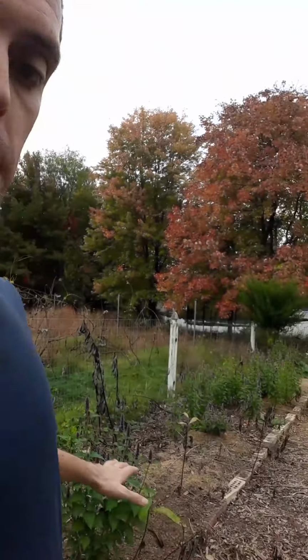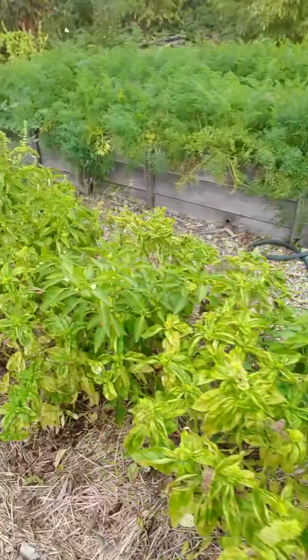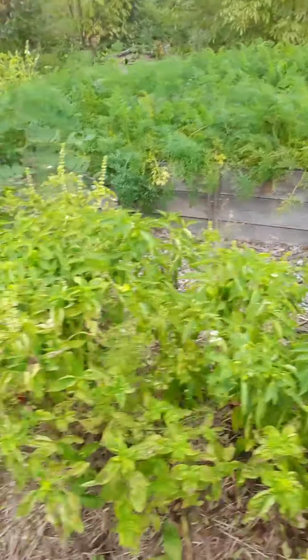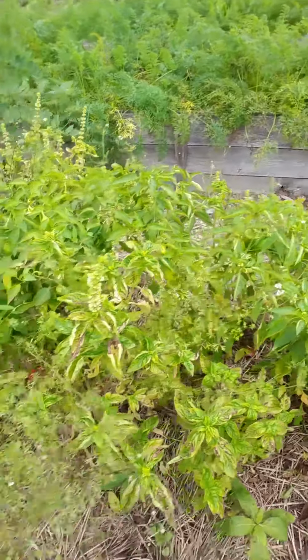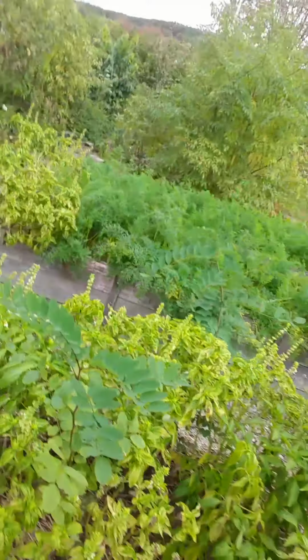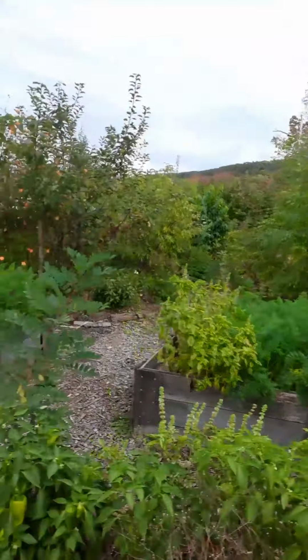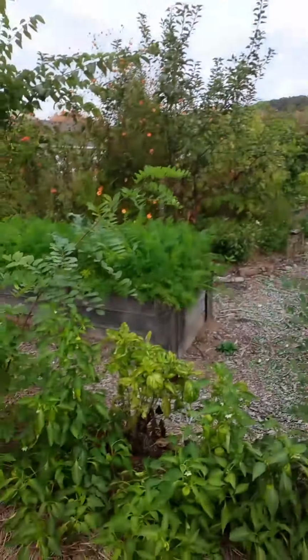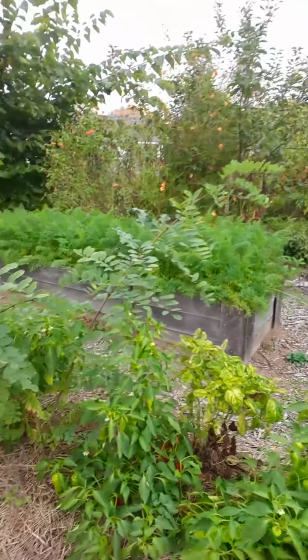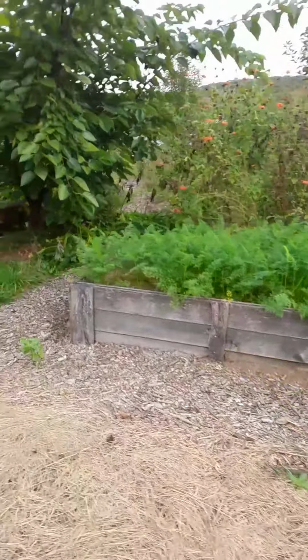This is our garlic bed over here. We've already harvested that. We've got basil and peppers mixed in here. The peppers did great, although I'm behind on harvesting them. Cilantro as well. And then we had some volunteers of black locust that keep showing up in this bed. I don't know why, but in the fall, or soon actually, we are going to transplant them over to one of the areas of our yard that really needs a little extra help.